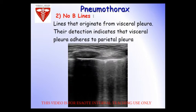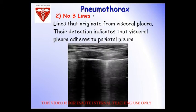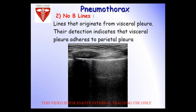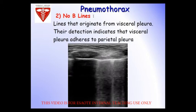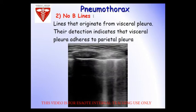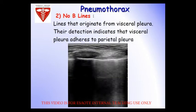Second, no B lines. You know that B lines originate from the visceral pleura, and their detection indicates the visceral pleura is adherent to the parietal pleura. So in pneumothorax, there are no B lines.